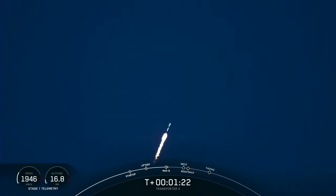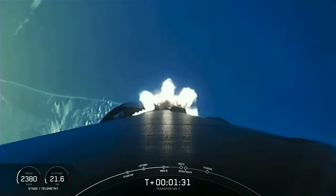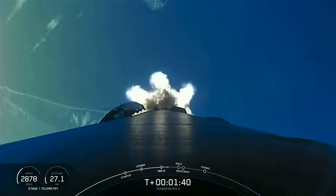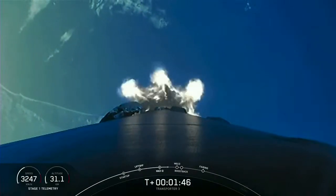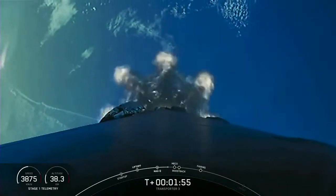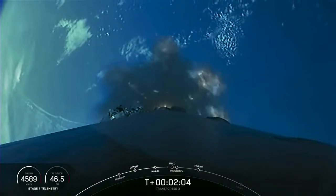Now we have 5 events coming up in quick succession: MECO, or main engine cutoff, stage separation, stage 1 flip, second engine start 1, and the boost back burn. And you can follow along with those events there on the timeline at the bottom of your screen. Beautiful view of the Florida coastline. Main engine cutoff coming up in just under 30 seconds. As I mentioned before, we will be attempting to land the booster back on land at landing zone 1. This is known as return to launch site, as opposed to a drone ship landing.